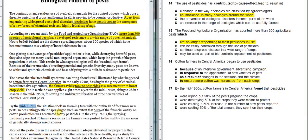Mid-1960s. We've got cotton production as well. Cotton farmers in Central America found that pesticides, what? What were pesticides doing?